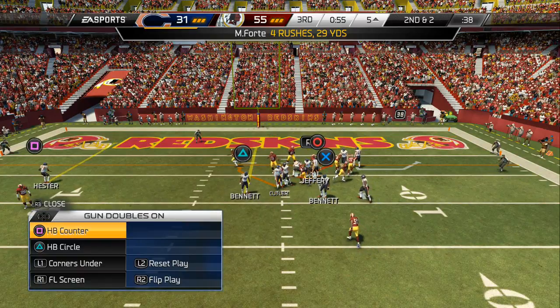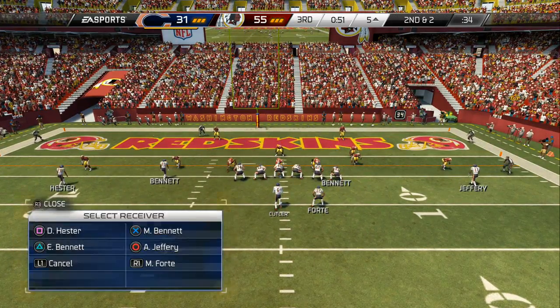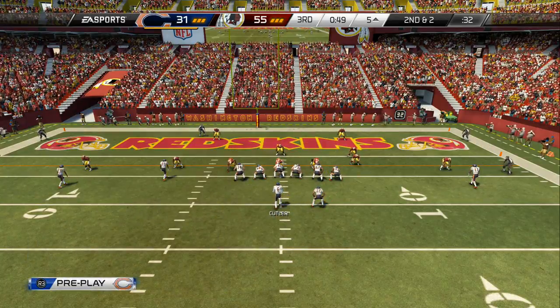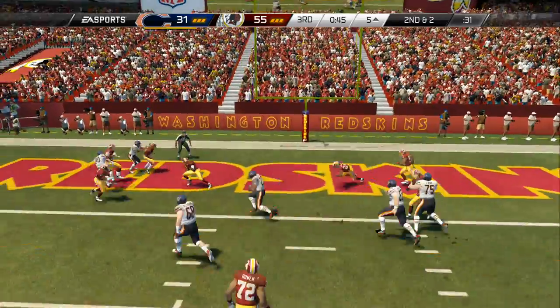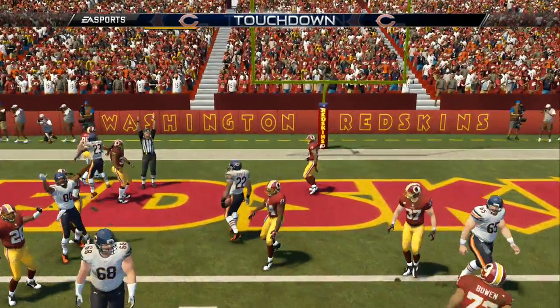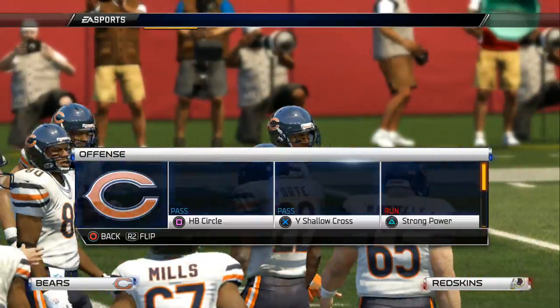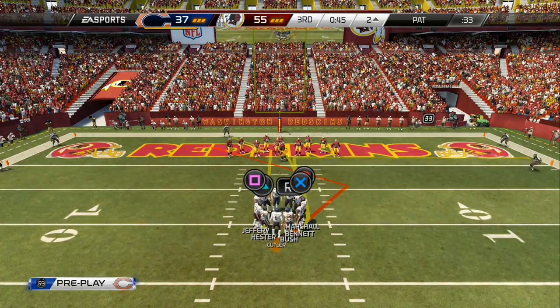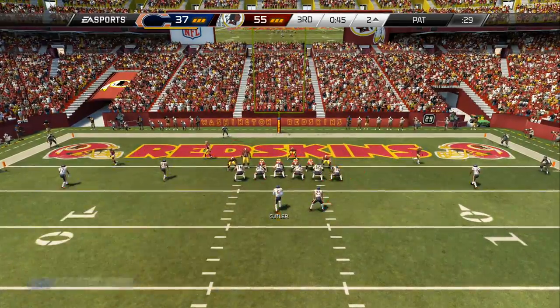The red zone, the 20-yard line, and stay down. You're thinking touchdown. That's a good touchdown by the offense there. And what it's done, it's gotten this game closer. Gives them confidence. Under center.